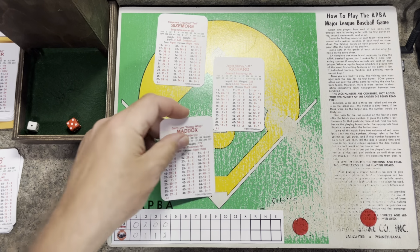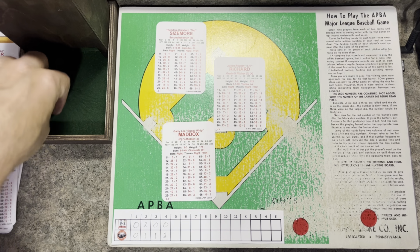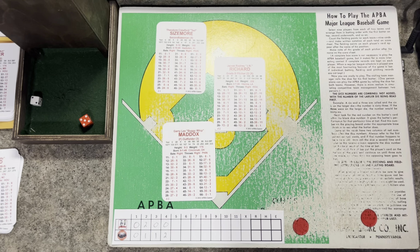And that'll bring up Garry Maddox. 0 for 2 with the strikeout. And the pitch. 52 is a 27.